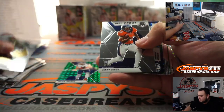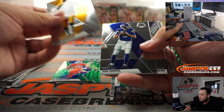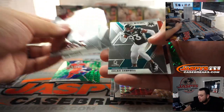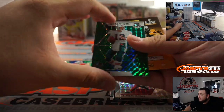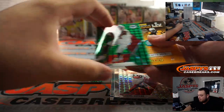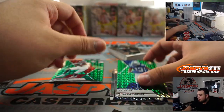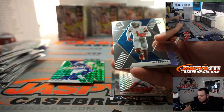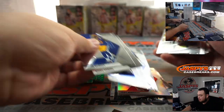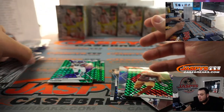Julian Edelman, Jerry Jeudy, Flea Flicker, LeSean McCoy, Devin Singletary, I almost said LeSean McCoy, J.K. Dobbins, DeAndre Hopkins, Prism Silver. We got a Dan Marino Hall of Fame, the last box right here, and then we got five more. Mike Evans, T.Y. Hilton, Jeff Okuda, Tony Gonzalez, Randy Moss, Cam Akers, Brandon Ayuk. There you go.